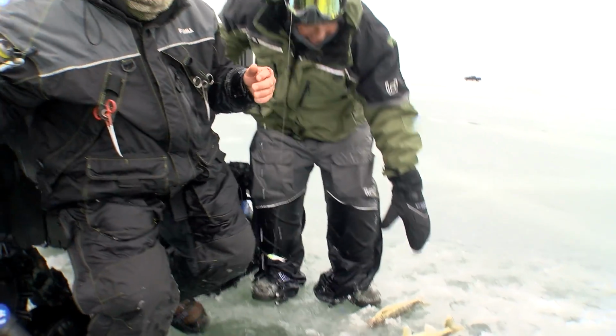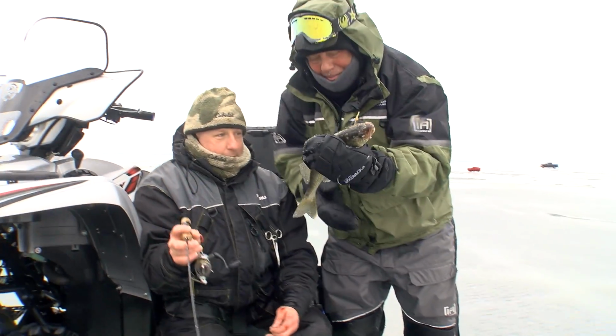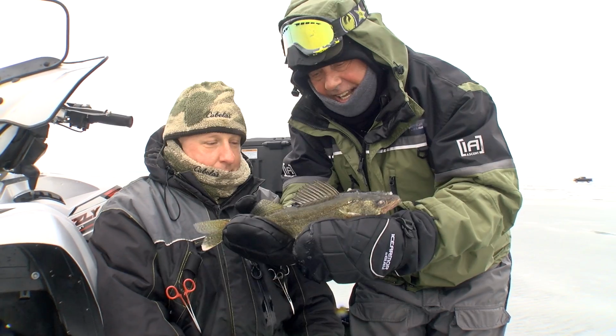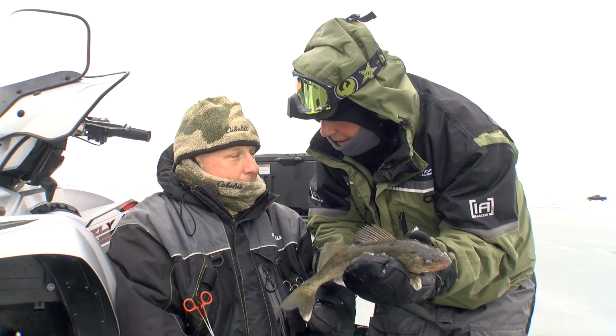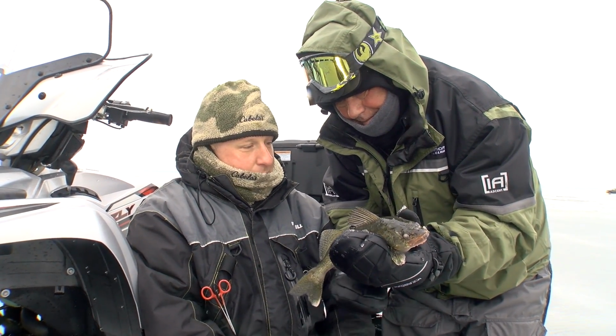Nice save. Look at the size of this walleye right here, folks. That's a beautiful, nice save down there, buddy. Yeah, it popped off in the hole. But that is really key. Once you mark them like that, and that one was about 6 feet off the bottom, is to get them to come up and slow down your jig. Yep, that works really well. You just kind of give them a little wiggle and they'll come up and just pop it.